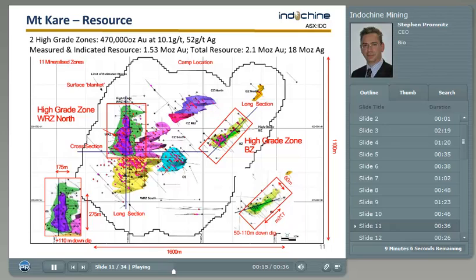These are wide high-grade deposits, and as mentioned, they sit within a deposit of 2.1 million ounces gold, 18 million ounces silver, or 2.5 million ounces of gold equivalent, and three quarters of that is in the measured and indicated category because we've drilled this on 20 to 30 metre centres.